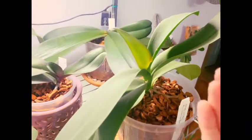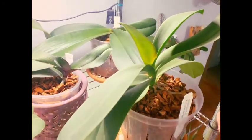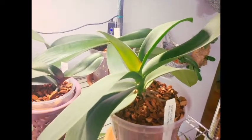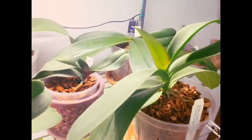I did turn her around. I had her facing the other way. This leaf was going the other way, but then it started trying to go backwards. So I turned her around to straighten that leaf up. And you can kind of do that to train your leaves and your spikes. Just make sure they're facing the light.